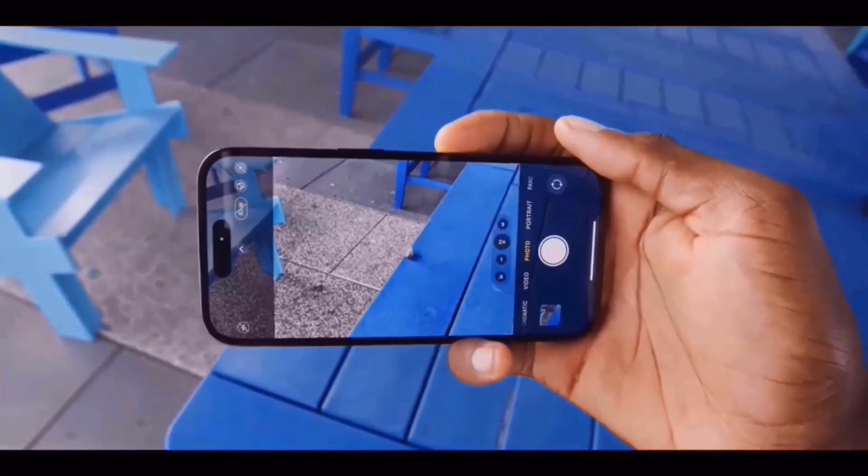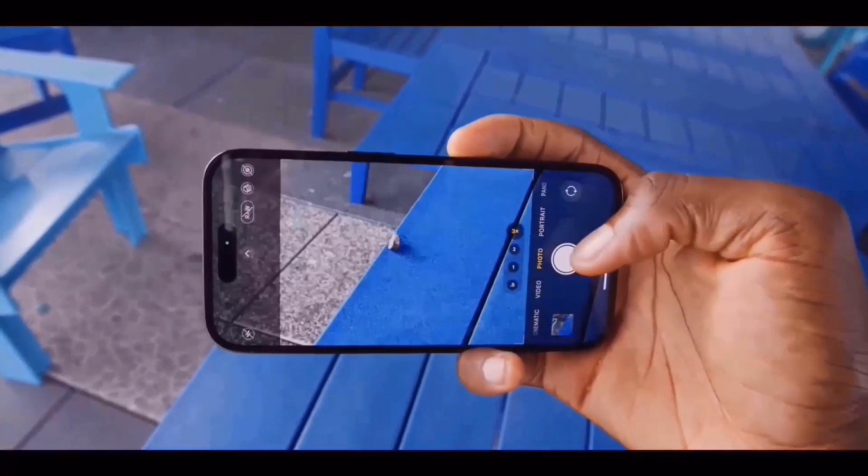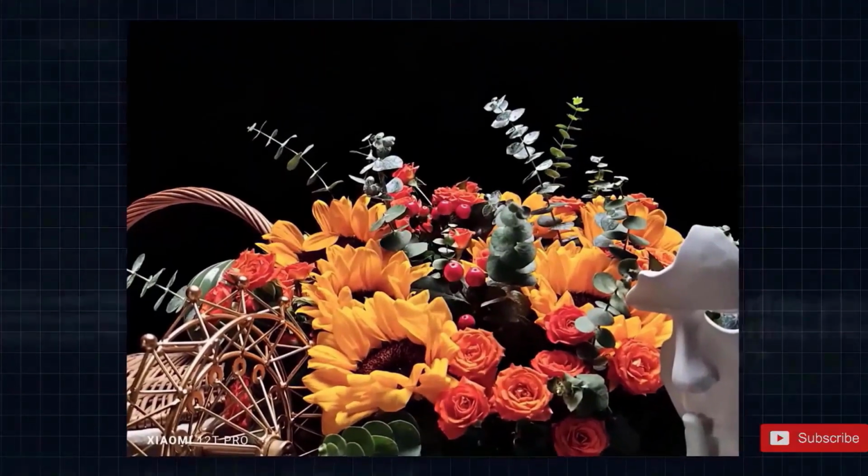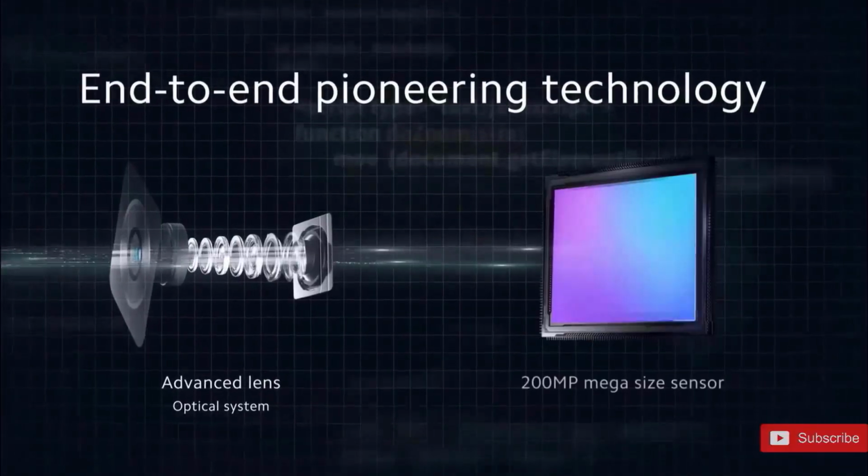Additionally, 8K video will be available on the iPhone for the first time. After much waiting, it's finally occurring this year. Even if frame rates haven't been guaranteed yet, the choice is a big victory for content makers.